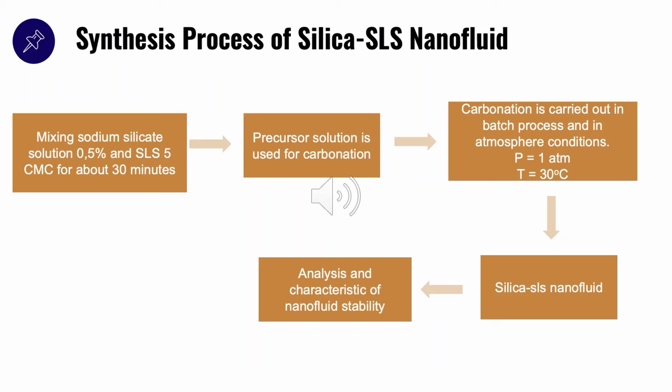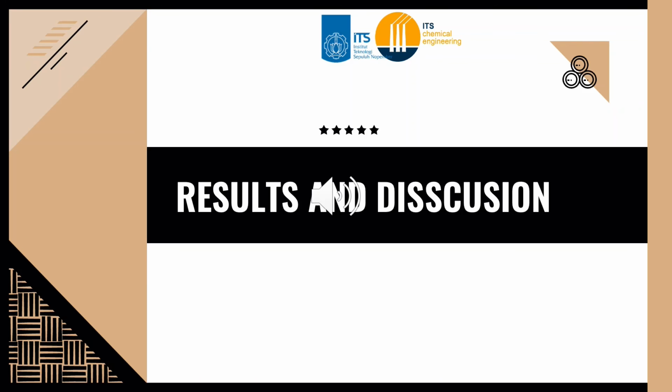The steps of the synthesis process of silica SLS nanofluid are, first, mixing the 0.5% sodium silicate solution and SLS at 5 CMC for about 30 minutes, which is called the precursor solution. Then the precursor solution is used for carbonation. Carbonation of the solution is carried out in a batch process at atmospheric condition, and then it forms silica SLS nanofluid. Finally, the silica SLS nanofluid can be analyzed for the characteristics of nanofluid stability. And the next chapter is the results and discussion.